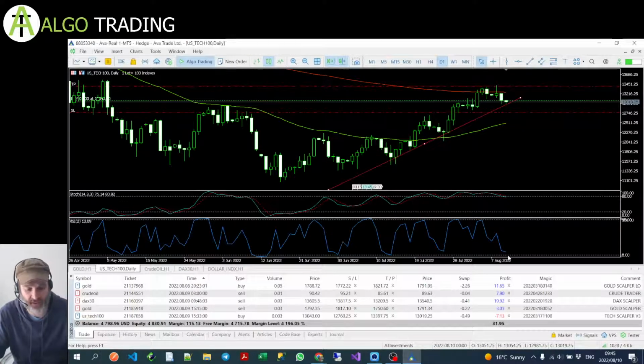If you notice, anytime the RSI2 on the daily drops below 5, we get some sort of reversal. And if it goes above 95, we get some sort of pullback. It's a great mean reversion strategy, but these are big levels. You have to wait for it to go above 95.